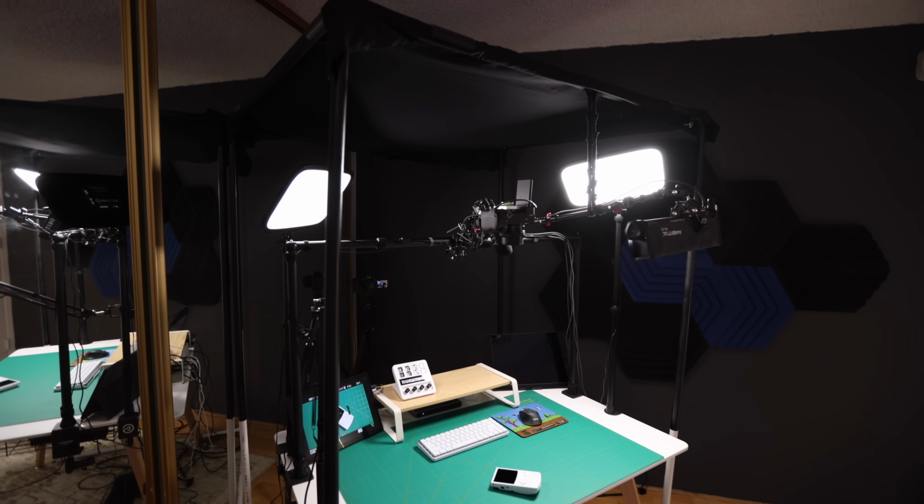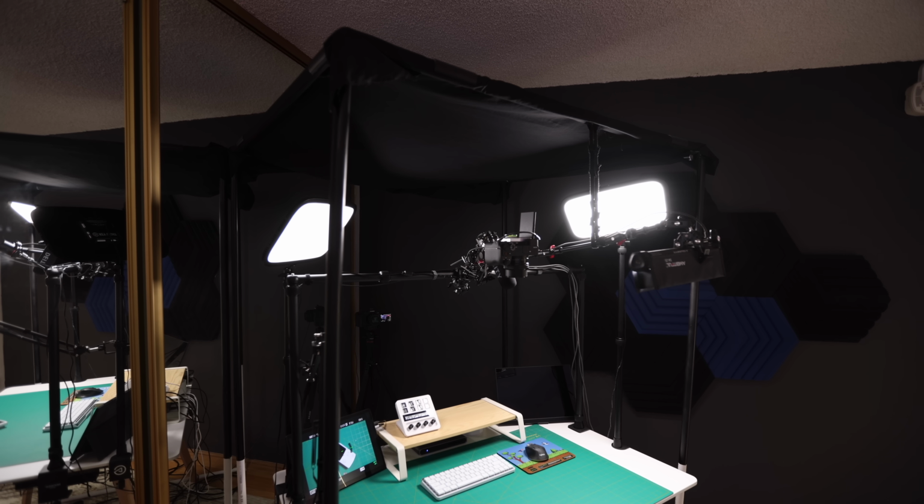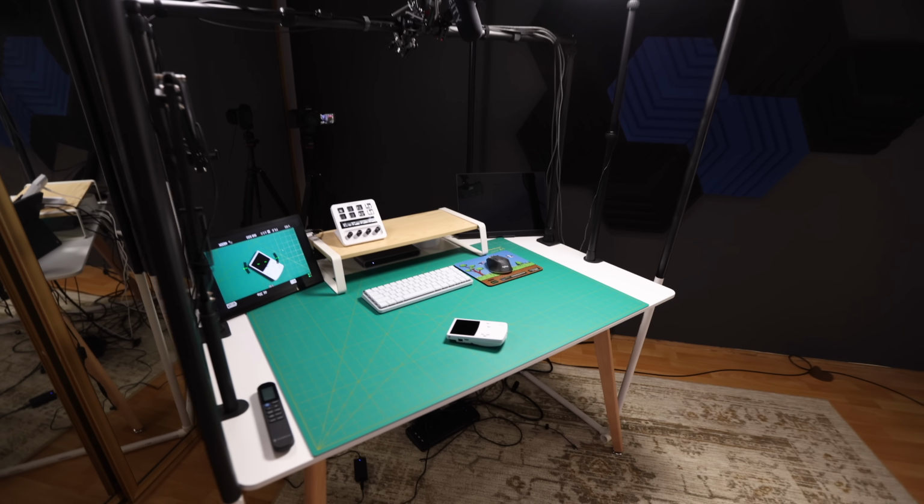For example, up top, I have this big black sheet as well as the contraption to hold it into place. All this is to reduce reflections when I'm reviewing a handheld. And then of course I have my traditional green mat, which you've seen in all my videos.